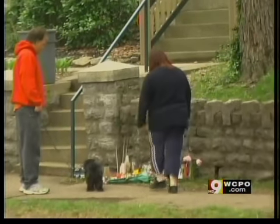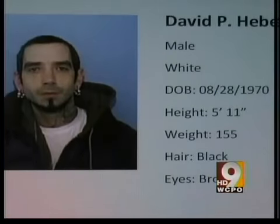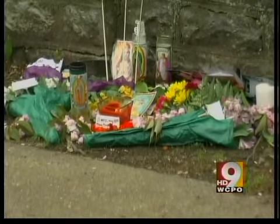People continue to visit the makeshift memorial Friday on Chase Avenue in Northside, where David Paul Hebert was shot by Cincinnati Police Sergeant Andrew Mitchell. Police leaders on Monday termed the use of force appropriate, saying Hebert pulled a knife and came toward 4 officers as he and a woman were questioned about an earlier cutting.